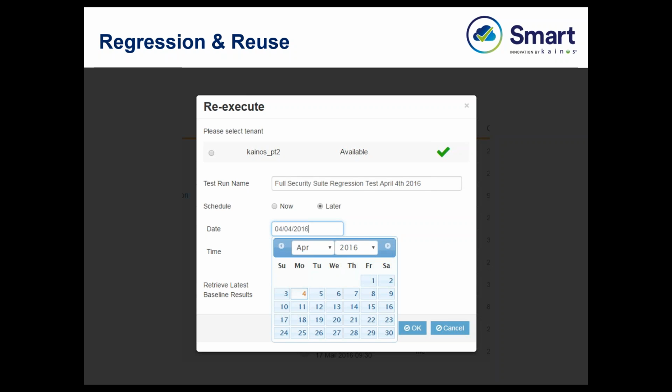They're able to go in and verify that it's all green, everything is matched, or if there are any differences, that they can go in and investigate their security configuration, find out why there is a difference from the last time it's executed, and make any necessary changes.